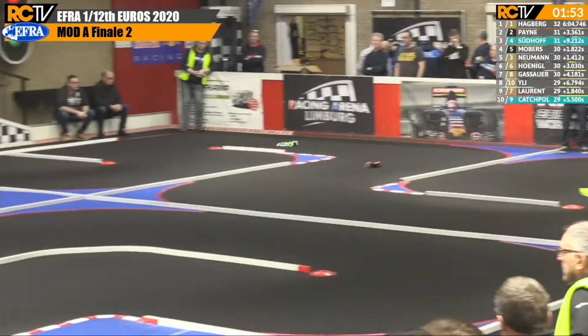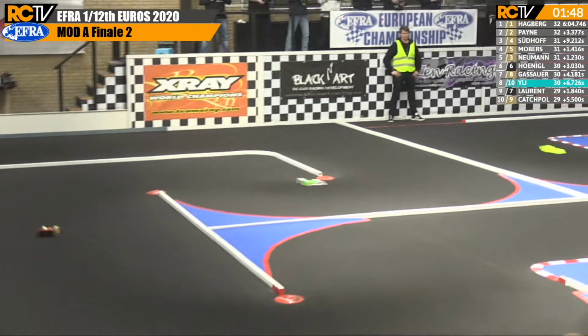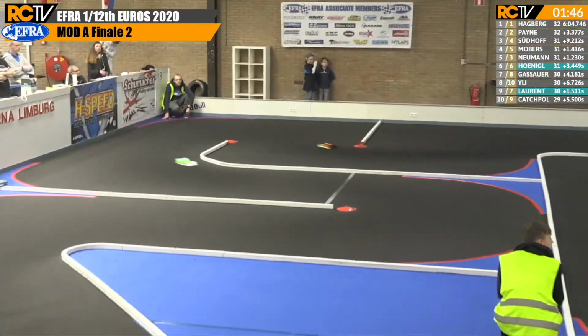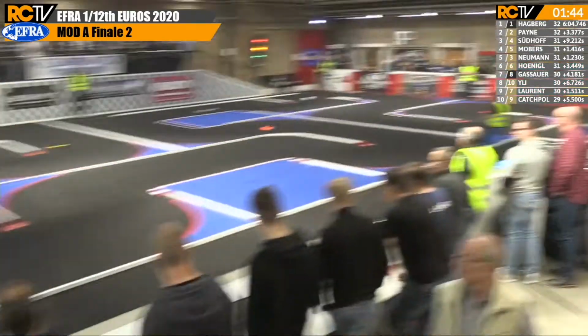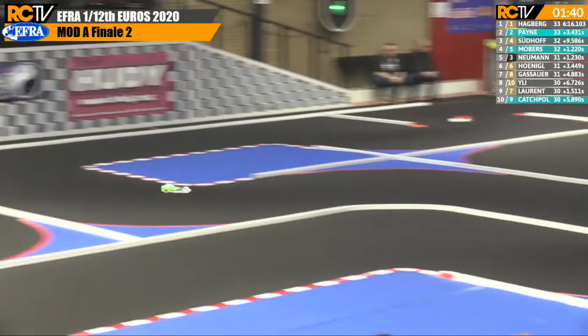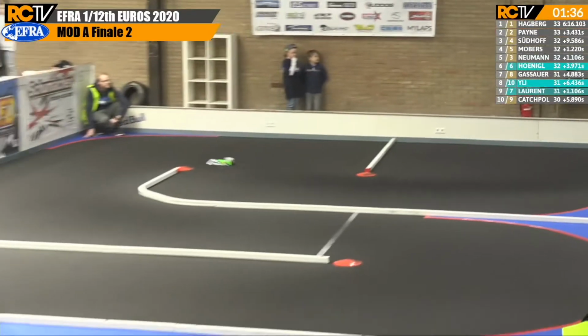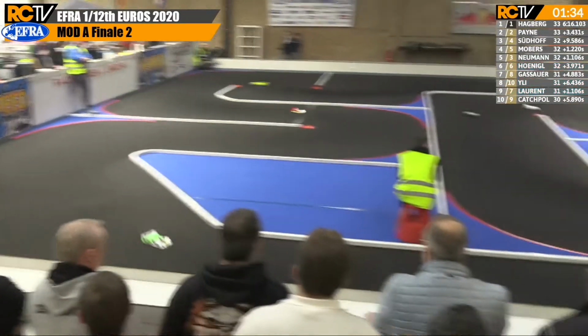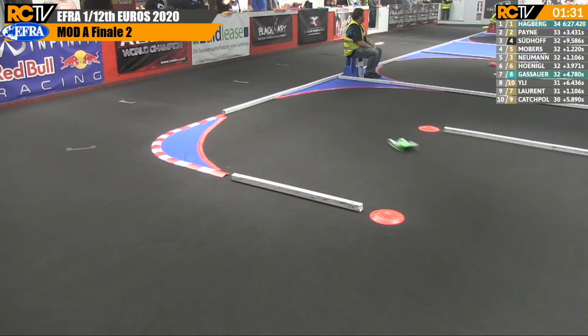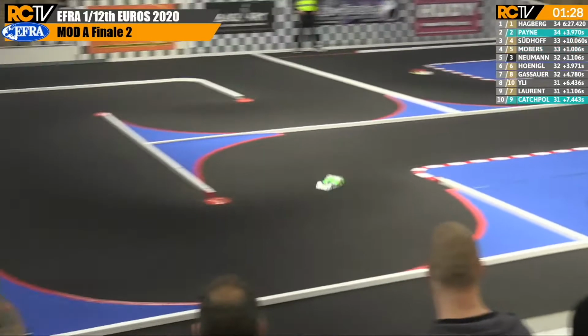Passes Patrick Gasseur quite nicely. Nice clear track. 1 minute 45 left to go. 11.3 for Hagberg consistently every single lap. That's the thing that's worn Ollie Payne down. It's just the consistency. Alex Hagberg looking very comfortable with 1 minute 30 to go.